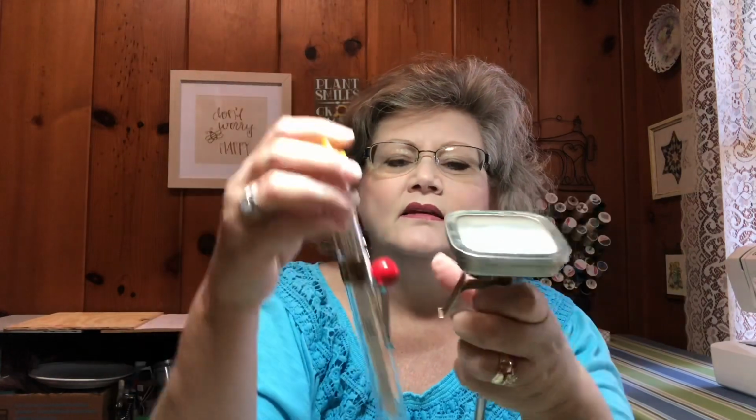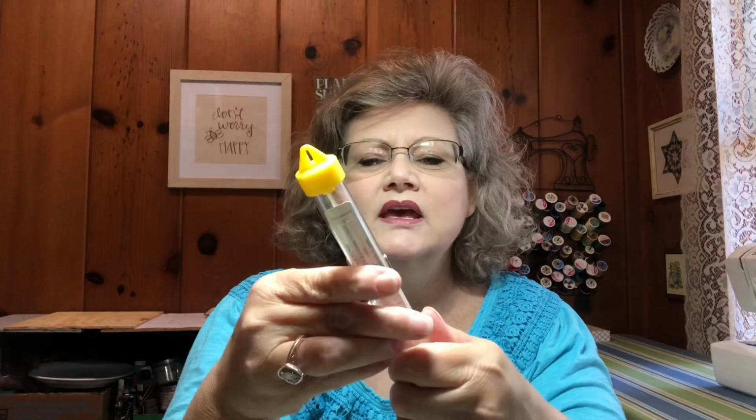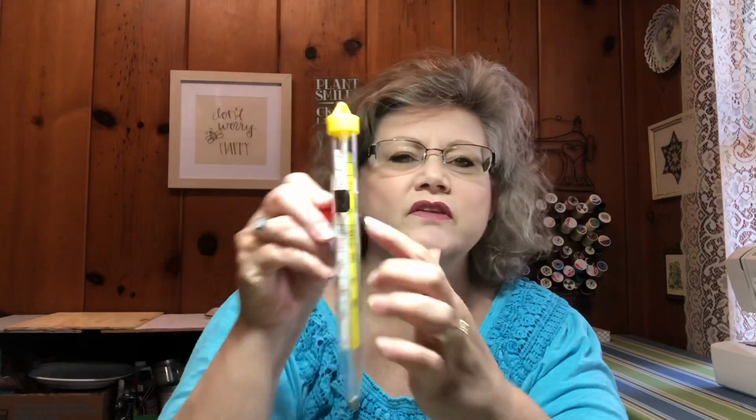But I did find these two thermometers. I really like this one because it's got a big dial. Let's see if you can see it. It's got a big dial there that you can see, and it's like looking up at you. With the ones like this, sometimes it's hard to see because they fog up, and you've got to pull it out to look at it because it's on the side. So I was really excited about this one.